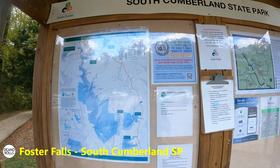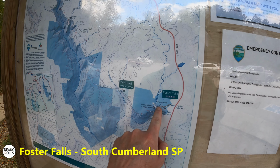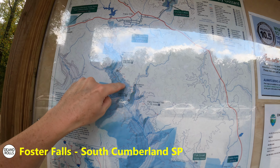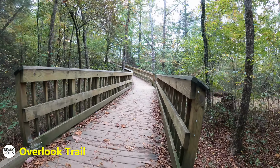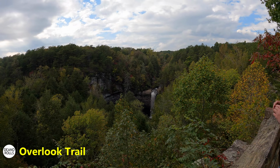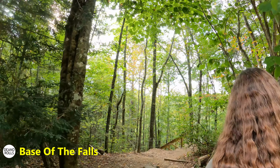South Cumberland State Park. We're at Foster Falls. Short little hike to the falls, and we might do Climber's Loop. We are not going to do the Fiery Gizzard all the way to here, but tomorrow we're starting at this end. We're doing the Fiery Gizzard Loop. Climber's Loop, face of the falls.